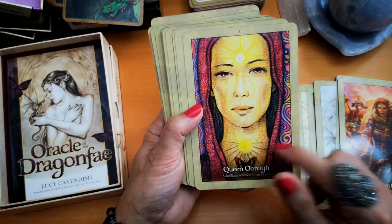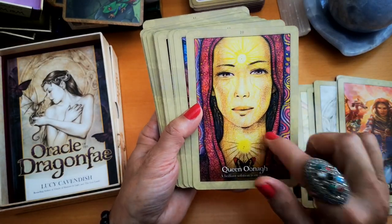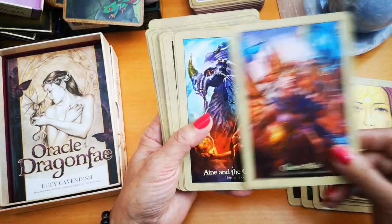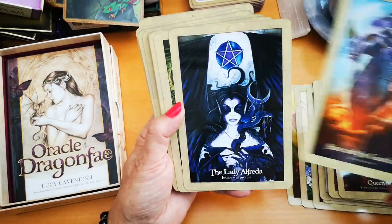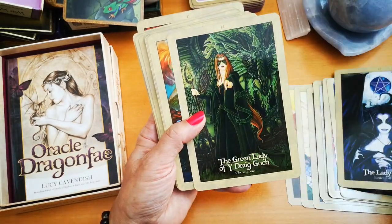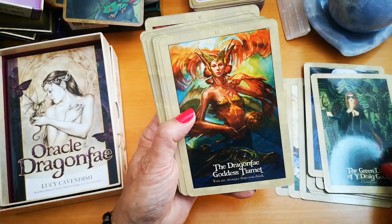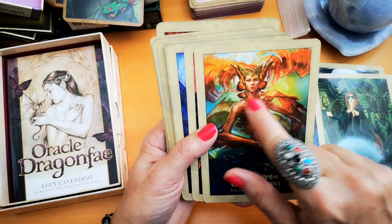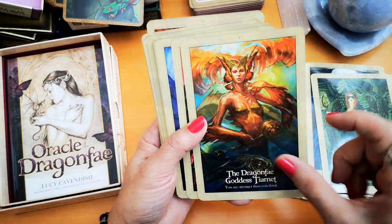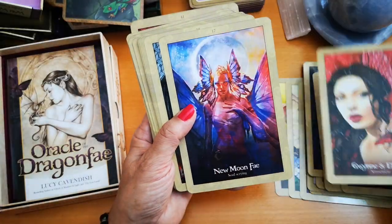And this is a deck by Tony Carmini. It goes without saying, I love his artwork. I know it immediately. This is the artist of the Gaia Oracle, the Gaia Tarot. And I think she is the artist who did the Kali Oracle and the Isis Oracle.